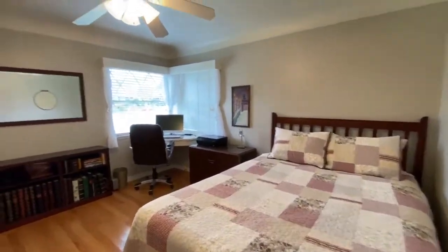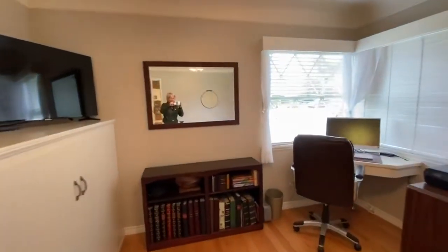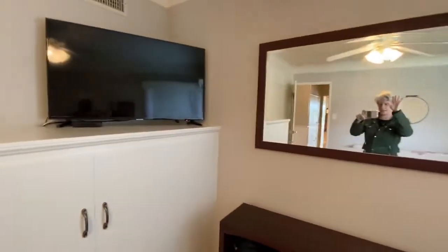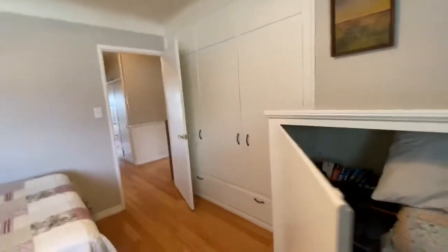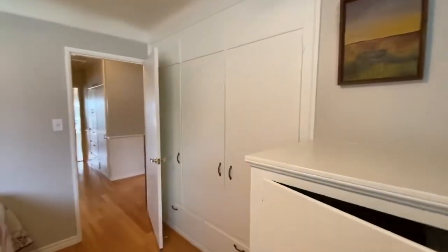The first bedroom, really good size. It's got a ceiling fan and lots of extra storage. So just to give you an idea, there's this extra storage here, plus this closet.